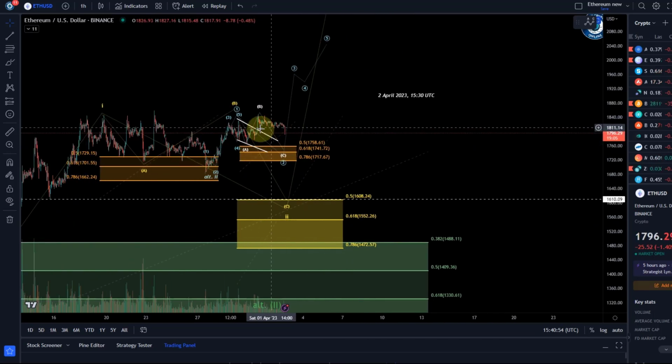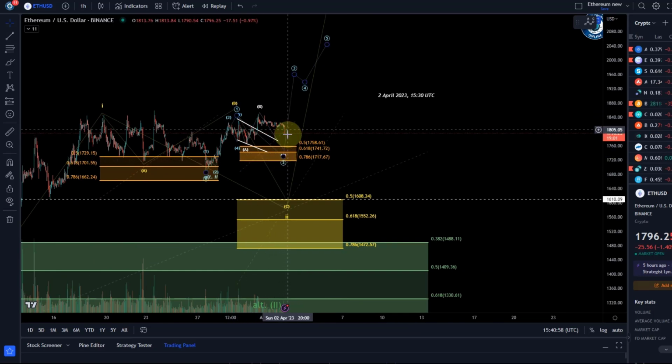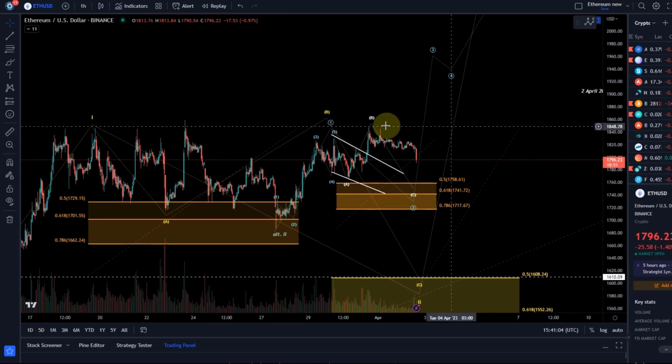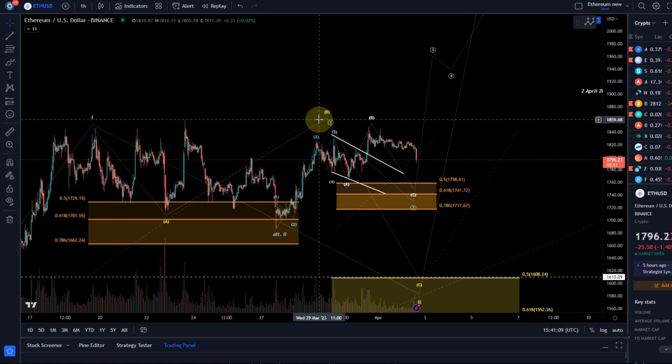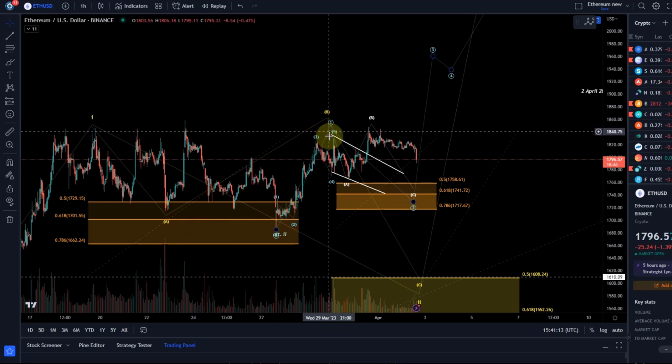Ethereum has, by the way, in this wave 2, not reached its support area yet, so maybe it will do so by pulling back a little bit lower in the C wave. The breakout level to the upside continues to be between 1850 and 1860. The 1860 high is the Thursday high.